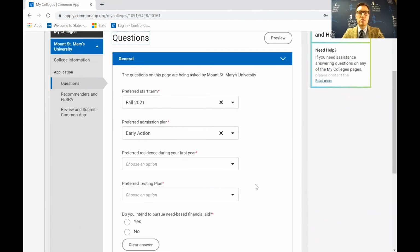If you look at our first screen here, you'll see preferred start term. Most of our students are going to be fall 2021. Our preferred admission plan: we do have two options. Students can apply either early action, which is non-binding, or rolling admission. For both cases, we do guarantee students a decision in about 2 to 3 weeks. So we try and have a very quick turnaround time for all of our applicants. Whichever way you apply, we will be able to send a decision as well as scholarship eligibility fairly quickly.